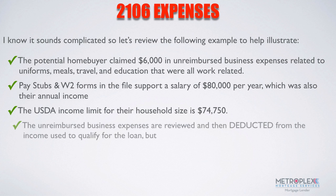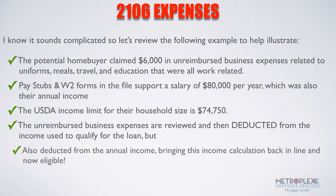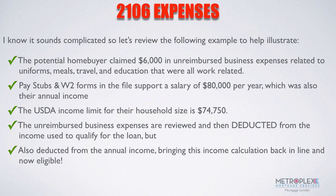The unreimbursed business expenses are reviewed and then deducted from the income used to qualify for the loan, but also deducted from the annual income, bringing this income calculation back in line and now eligible.